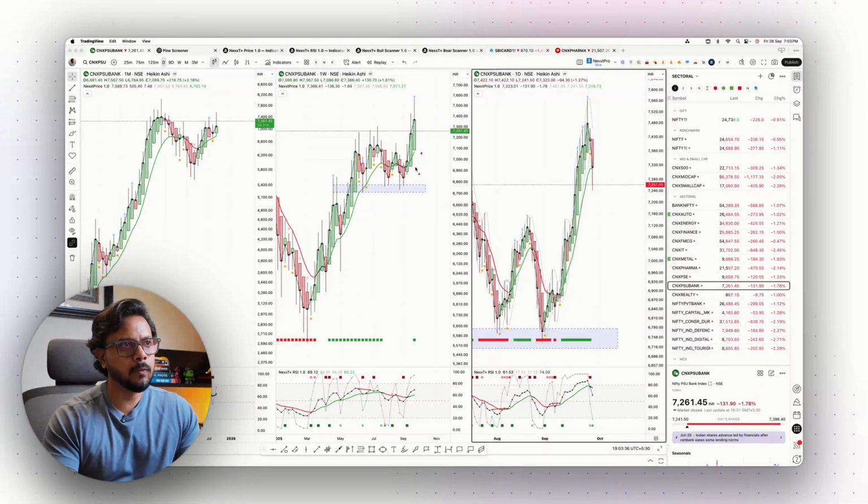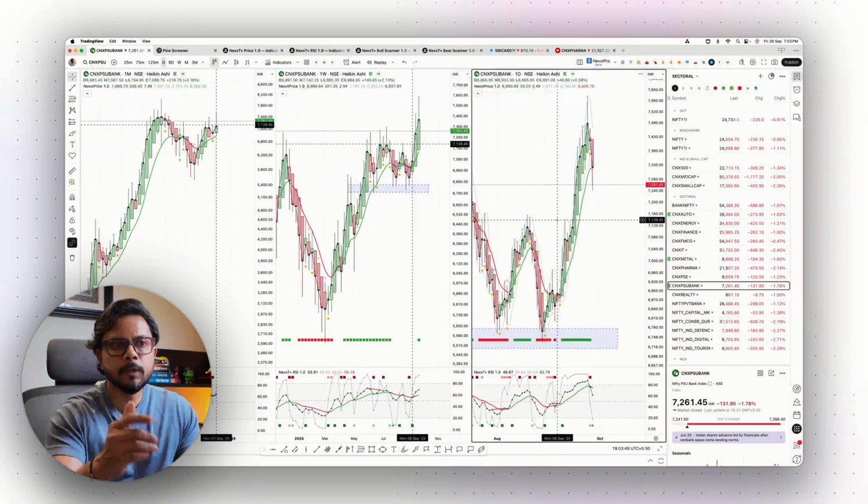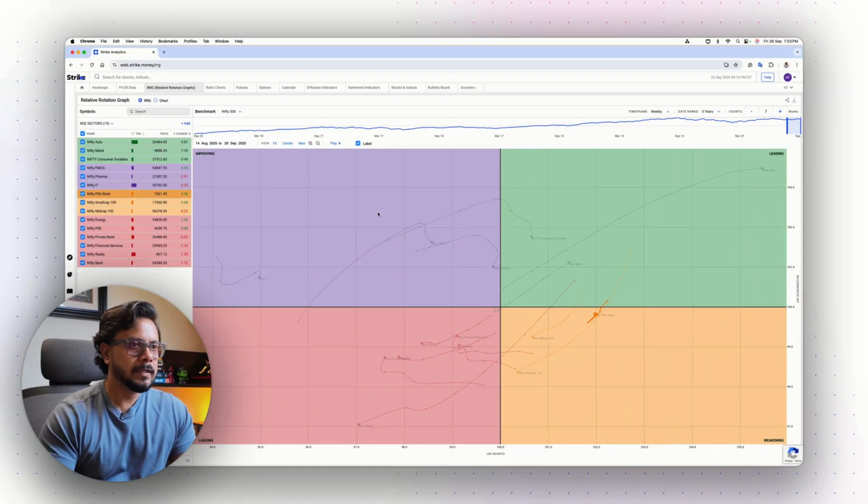However, from a 7-week point of view, what the RRG graph is trying to tell us is that it's a bit weakening. I, however, will mark it with a green flag, and I expect that the bullishness will continue. I will be looking for long trades later once the momentum turns around. With this, let's come to the lagging.